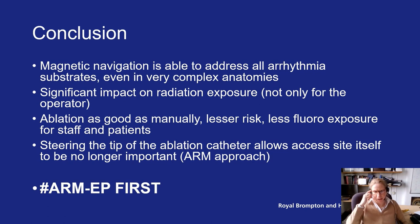Now let me conclude and say we can already ablate everything if we just mimic the manual approach with magnetic navigation. There's a nice impact on radiation exposure, obviously, for the operator who sits outside. People like me that are pregnant have much less radiation exposure. That's actually very nice as well, of course. The ablation itself is as good as manual. We hope to apply things like pulsed field ablation, of course, as well in the magnetic world. But the real fact that you steer the tip of the catheter is pretty cool. And now we can think about alternative access. And I hope that we can establish the ARM EP first hashtag very soon. So thanks a lot for your attention.